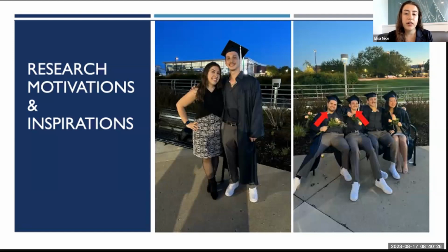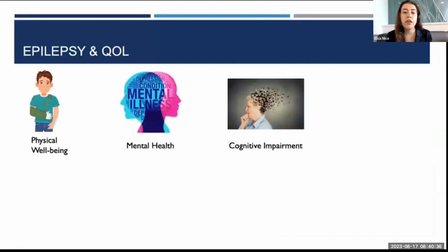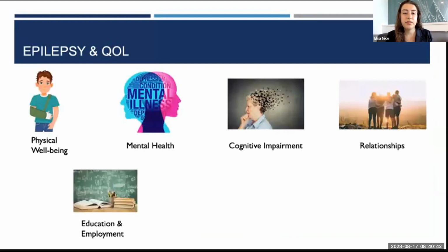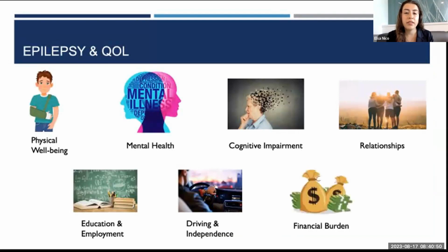A lot of patients may develop epilepsy depending on the etiology of the seizures. And epilepsy can significantly affect a patient's quality of life, including their physical well-being and their mental health. It can cause cognitive impairment, anxiety and depression, affect their relationships, limit their education and employment opportunities, as well as take away their driver's license and independence, and finally can be quite a financial burden.